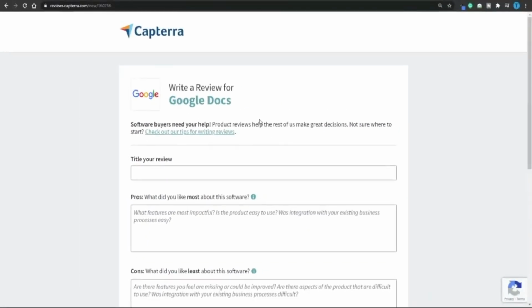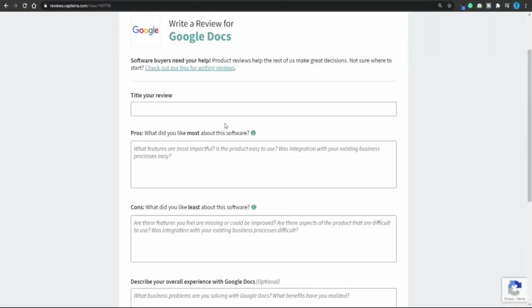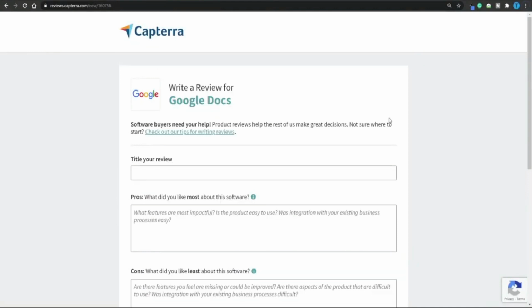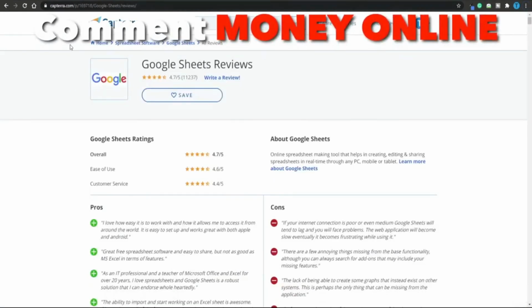Now, this is the most important part, because here is where you actually enter your review, your personal valuable opinion about this piece of software. Now guys, this might be a favorable case. Let's say that you have been using Google Docs and you really know what to write about it, but there might be some other pieces of software that you can review on the website and you don't really know much about them. What you can do is search for other people's reviews, and on Capterra.com they actually display lots of different reviews that might be very helpful for you.